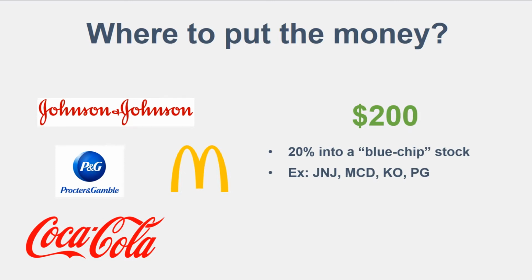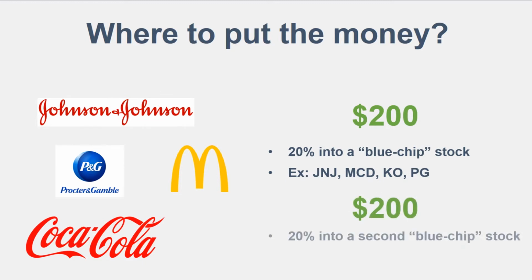So, and then that's going to be in one of those companies. Like I said, it doesn't have to be one of these specifically that I chose, but a blue chip stock. The next $200 is going to also go into a second blue chip stock. So you want to diversify a little bit. You don't want to put it all into just 2 companies.